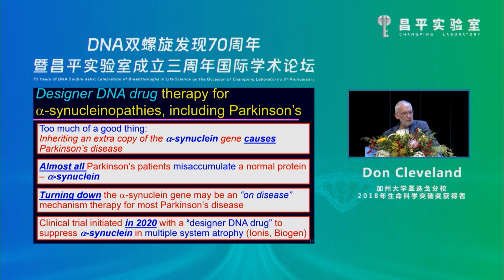Now, I began with mentioning that triploidy for alpha-synuclein is sufficient to drive early onset Parkinson's disease, and alpha-synuclein protein accumulations are nearly universally found in Parkinson's disease. And so, if those misaccumulated proteins are a part of the causation, which seems highly likely, then just lowering the synthesis would be an on-disease mechanism therapy, and that too was initiated by Ionis and Biogen in 2020.